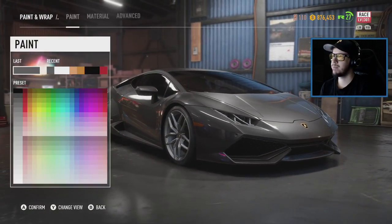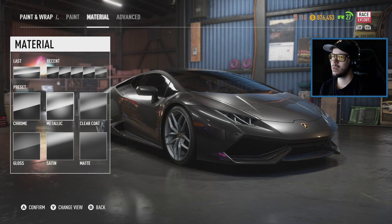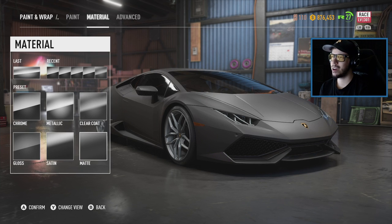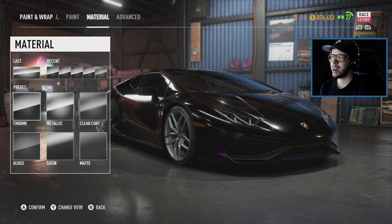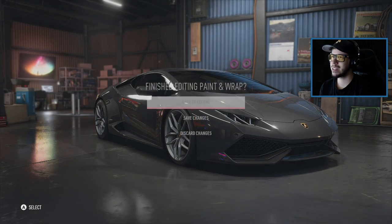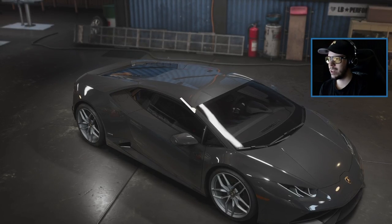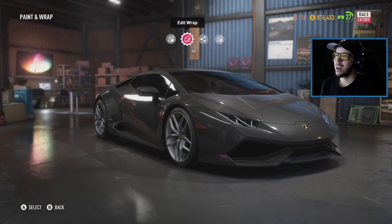There we go. Okay. So there we go. We got the color down. I just want to see. Ooh, metallic. It's definitely metallic. Or a clear coat. I think it's more a clear coat than metallic, actually. Matte on this car would look pretty sweet. Not my favorite, though. Chrome it? Oh, gosh, no. Okay, let's go with... we're going to go with clear coat, because I think that looks the most similar. Let's save changes, and let's go ahead and save over a new one here. There we go. All right.